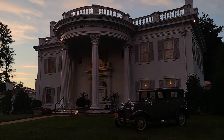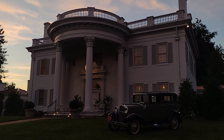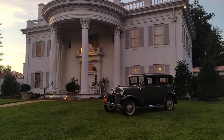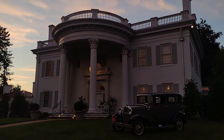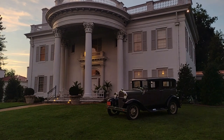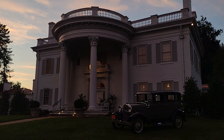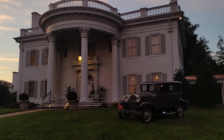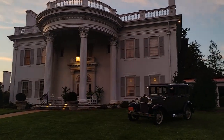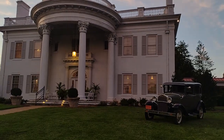So here we are just waiting for the right light. We are figuring about another hour we should get the blue light. It looks absolutely fabulous. Like I said, it looks like a little mini White House. So fortunate to be able to park the car on the lawn here and to be able to get this shot going. So looking really good with all of the lights on at the mansion right now, and so we should be shooting here real shortly.